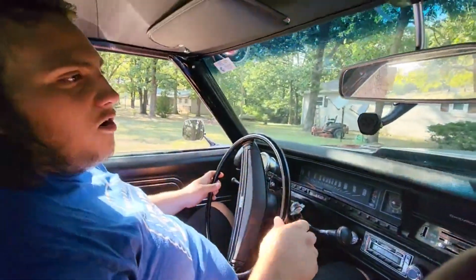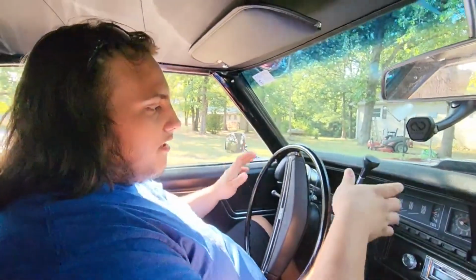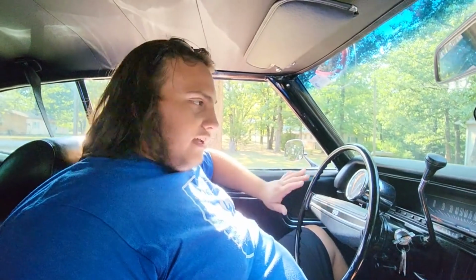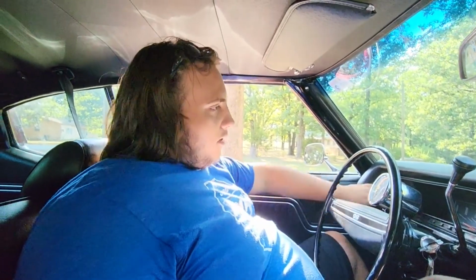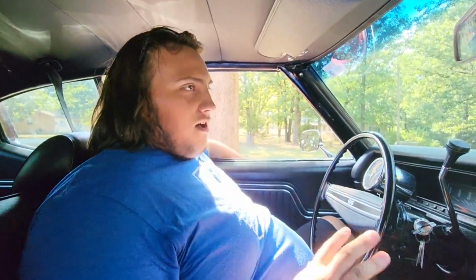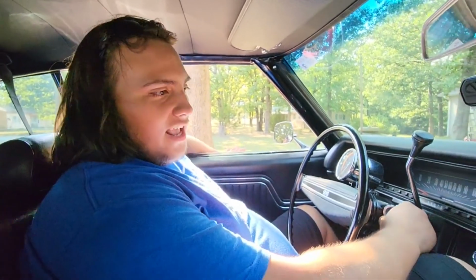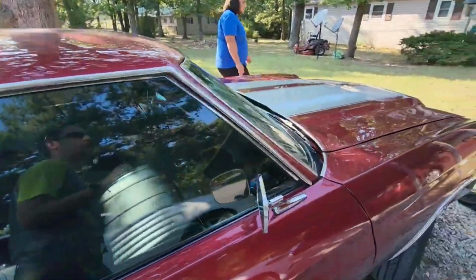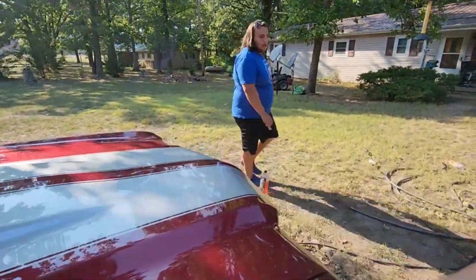Obviously, you want to get this car greased. You want to get all the suspension, the grease zerts, get all them greased. You want to have your oil changes done on time. You don't want to risk anything happening to a $20,000 to $60,000 car. But daily driving a classic car, it's doable, absolutely.